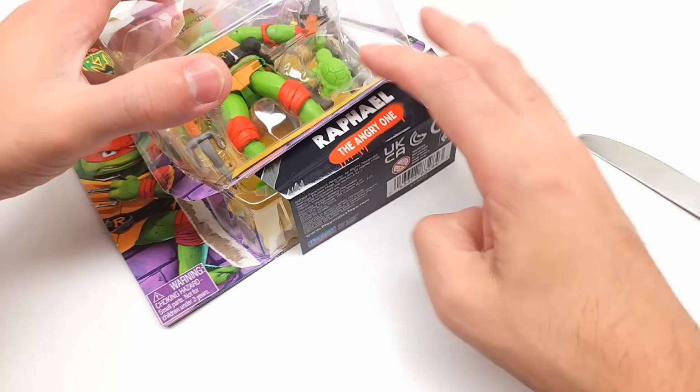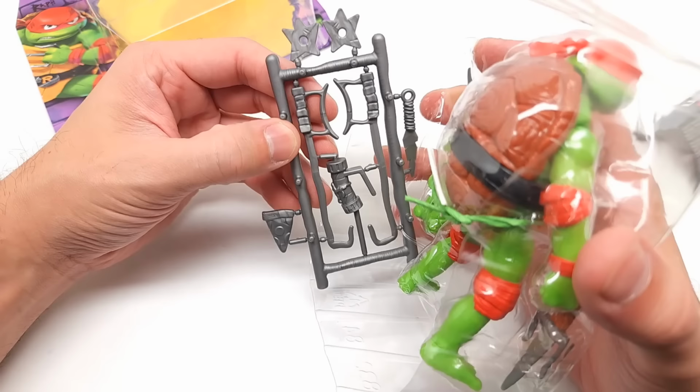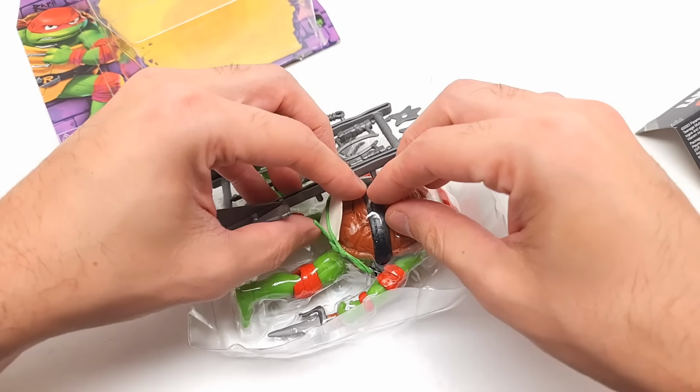Raph. Let's take a quick look at the weapons they have for him here. And, well, these are cool. Look at that. Why are they all wiggly squiggly, though? Pizza, throwing stars, and then this one has a different shape. It's more of, like, it's all chipped. Okay, cool. So we'll toss that back in there and get Raph out through here.